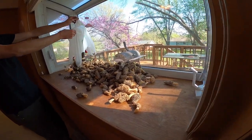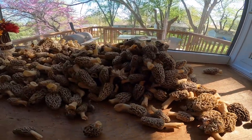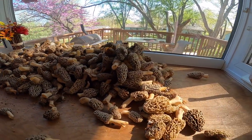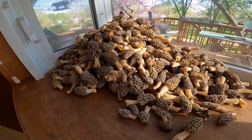Look at that. Wow. Oh, wow. Look at that. Oh, my goodness. I got to take a picture of that. Holy moly. That's a lot of mushrooms. Wow. I think that's the best outing I've ever had.